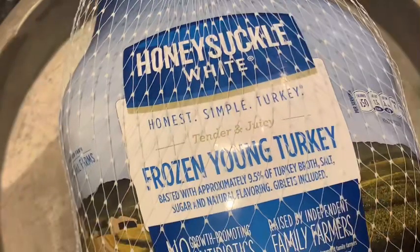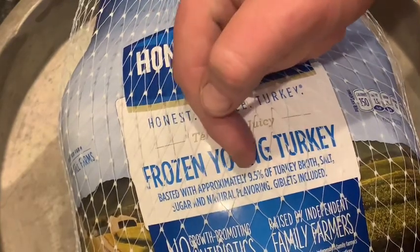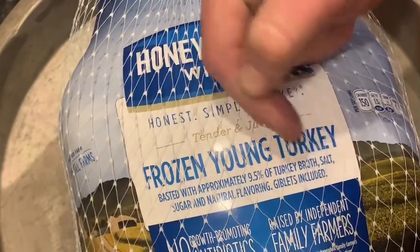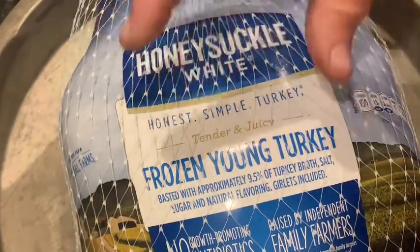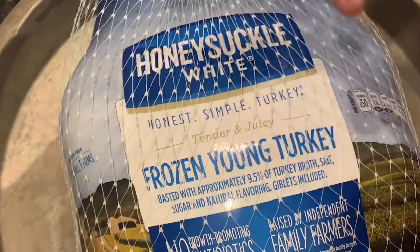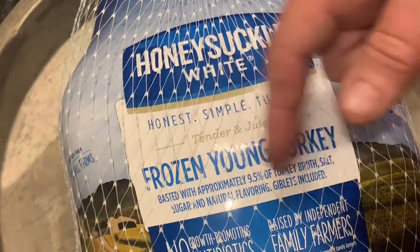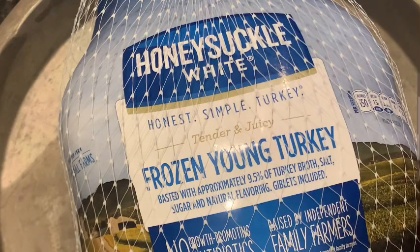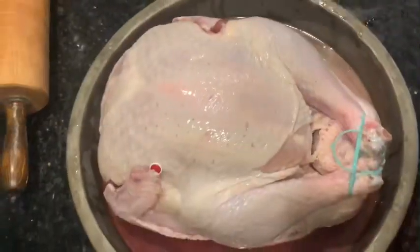All right, well, excuse me. Actually, I want to mention that it is basted with approximately 9.5% of turkey broth. That's why I don't normally brine a supermarket turkey. This one and the blue and yellow brand and a few other brands are usually already brined or have some kind of broth in them. So I don't bother with a brine, and you don't have to either. I do like an injectable marinade, and so we're going to inject it. Now I'm going to get it out of the package.